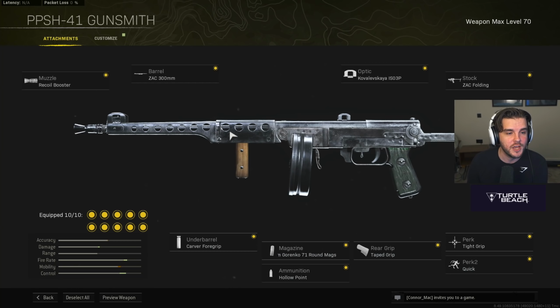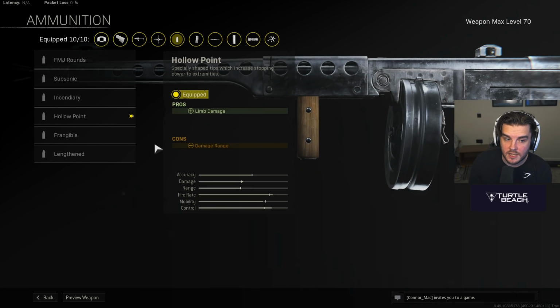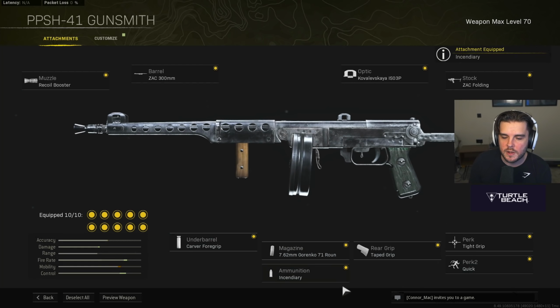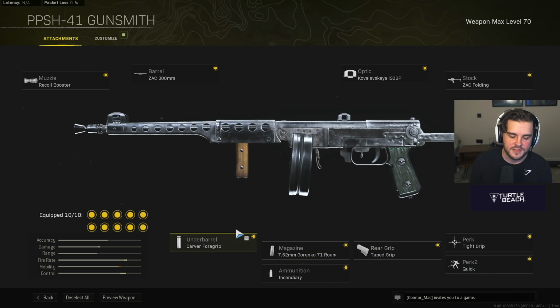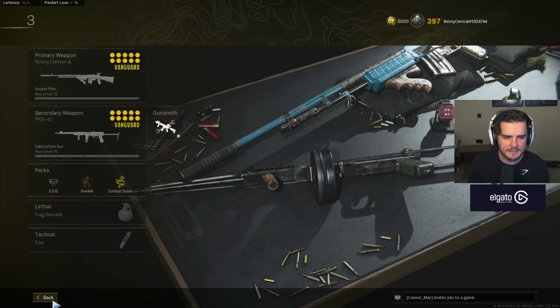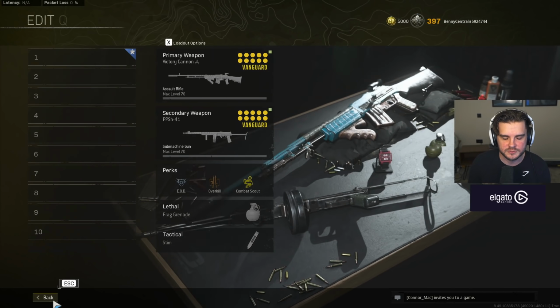But the PPSH, recoil booster, ZAC 300mm barrel, the ISO 3P optic. You can go for the slate reflector if you want. ZAC folding, tight grip, quick taped grip, the 7.62 Gorenko 71 round mag, hollow point, but you can of course go for incendiary as well. It's personal preference, but because of the high fire rate, I was using hollow point, but incendiary is just as good. The Carver foregrip to finish that class setup off. Same perk and tactical and lethal setup.